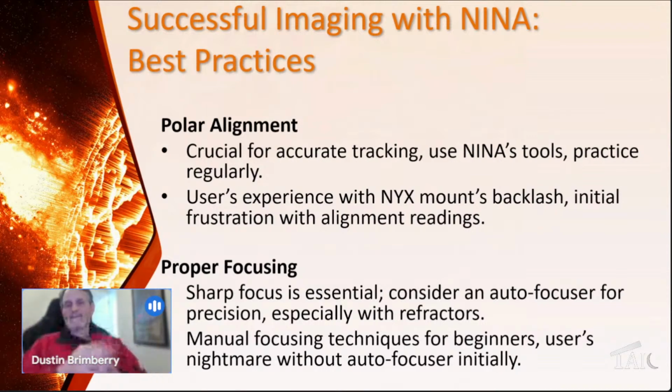But back to the polar alignment thing, yeah, I probably can't do it as fast anymore. But I got to a point where I could do it in a minute or two and have a really good polar alignment. But it just takes practice. But I had to deal also with mount backlash. And again, you learn that. You learn your mount. The more you practice, the more you play with it.